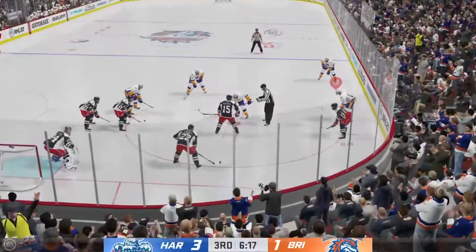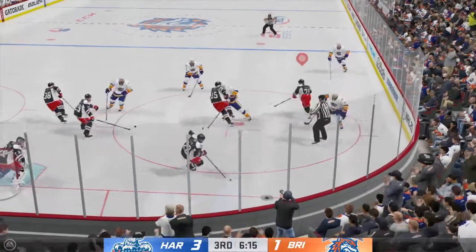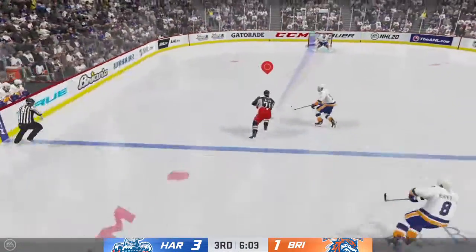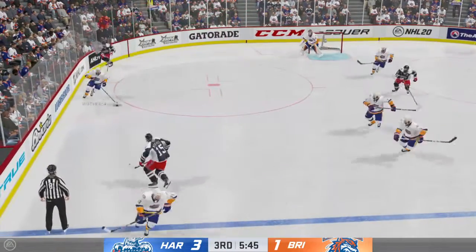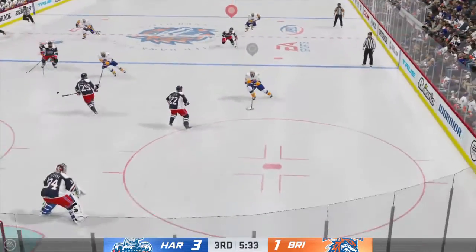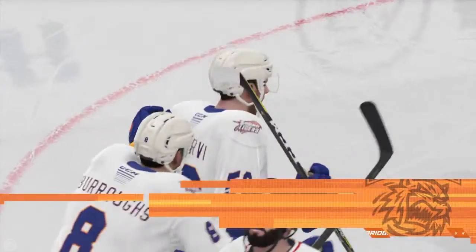Past the halfway mark of this period. It's a two-goal lead we're looking at with the score 3-1. And now he moves it to Haley. And now he angles it across to Allen. Drives it to the front of the net. Gets the puck back onto his stick. He almost lost it for a second there, but regains control of the puck. He scores!